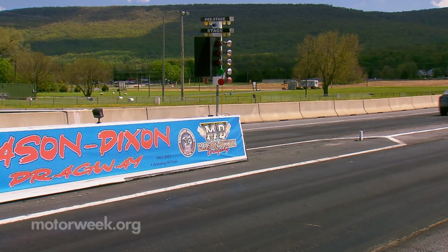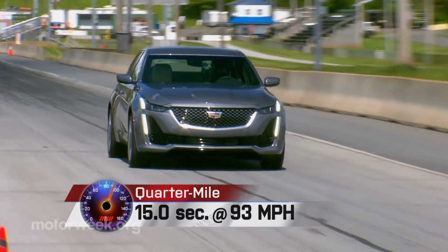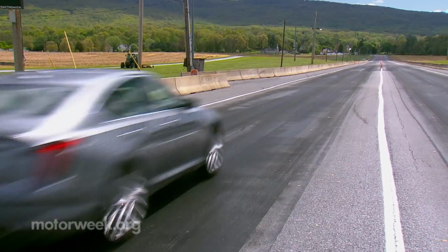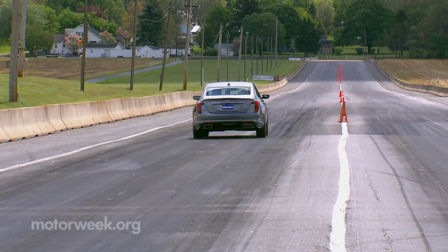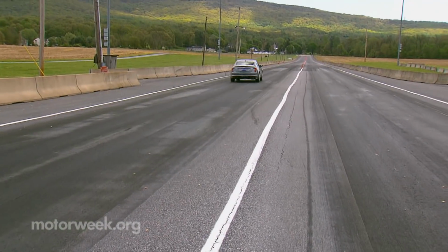Shifting manually with the paddles helped little. Our best quarter-mile time was right at 15 seconds at 93 miles per hour. The total experience is adequate, if not thrilling, which is to be expected for a base engine vehicle. And it did feel very stable going down the track, despite some very strong wind gusts.